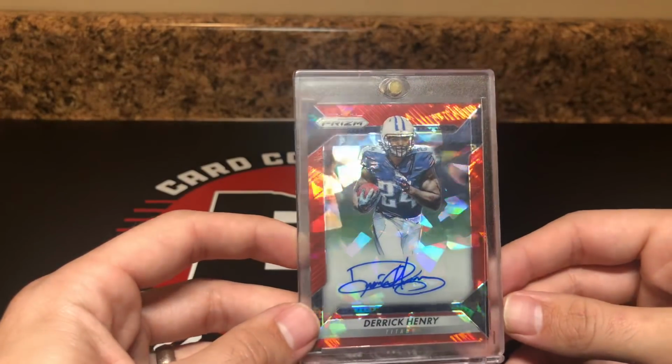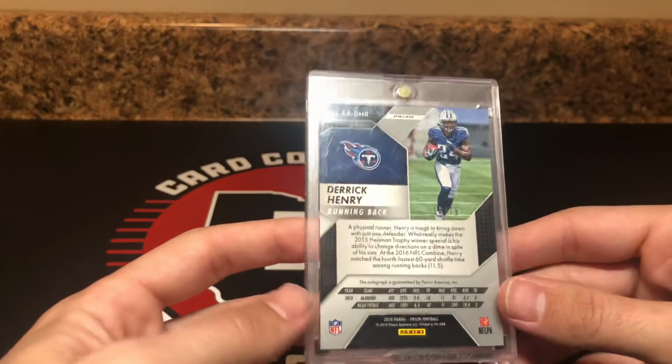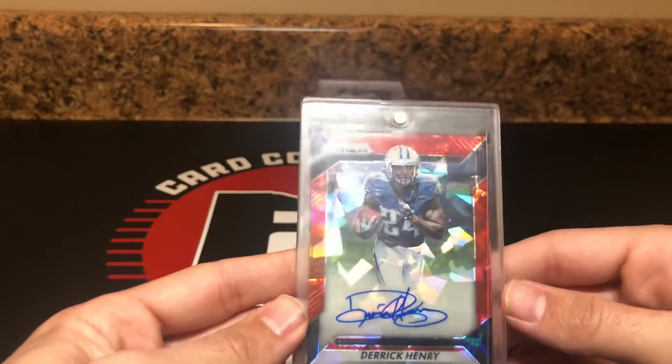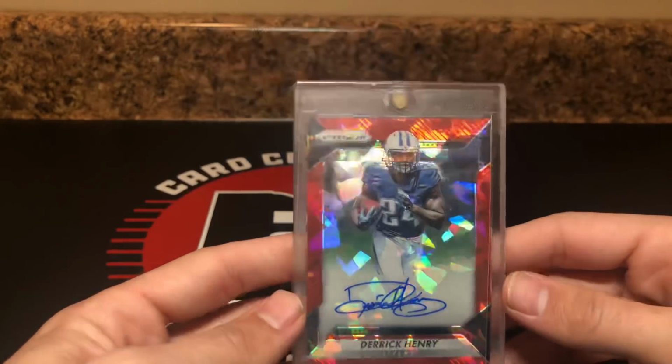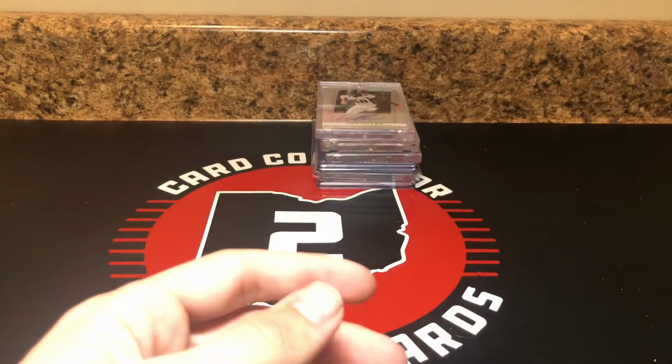These don't quite do what they used to. Derrick Henry Prism Red out of 75. When he was hot, these were big cards. I would imagine this is somewhere around 30 bucks right now, plus or minus 5 bucks if I had to guess. But Prism Draft Picks Red, Derrick Henry.